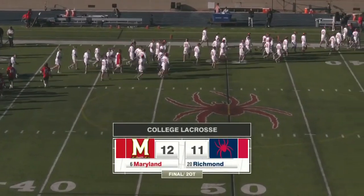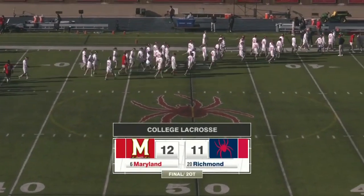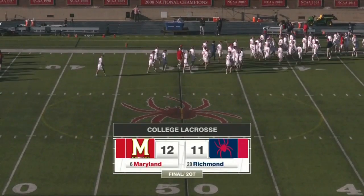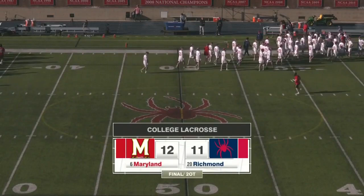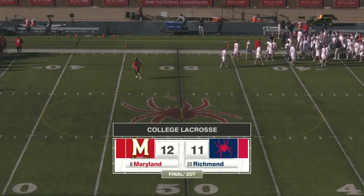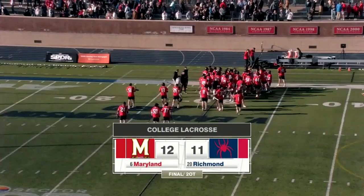And give them credit; they had opportunities, and somebody's going to win and somebody's going to lose a game like that. And so I think there's a lot of lacrosse still to be played. And if this is a harbinger of what our season is to be like, I think we're going to have some fun watching these games.